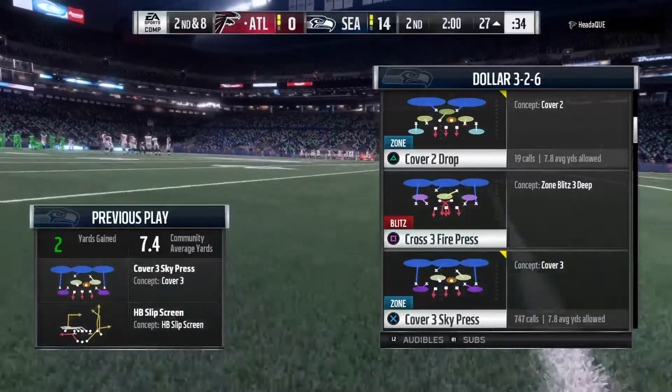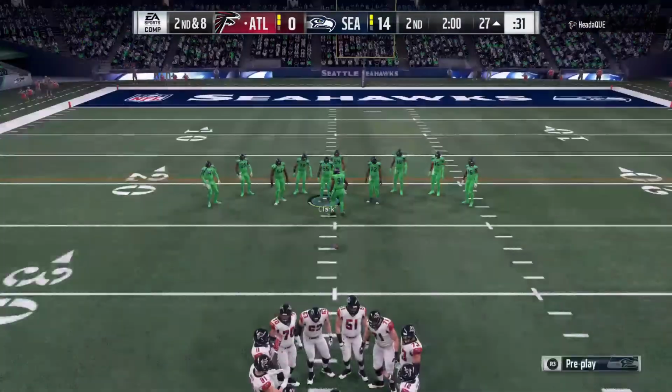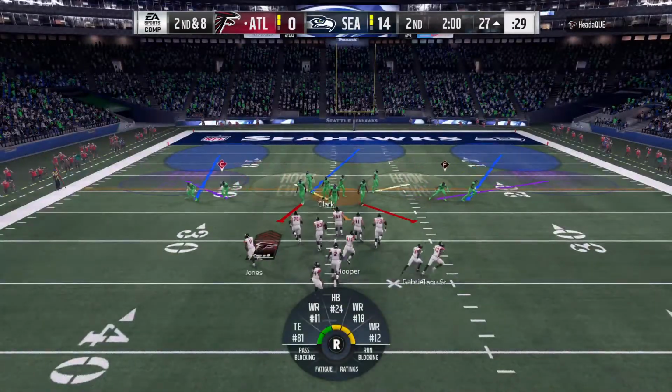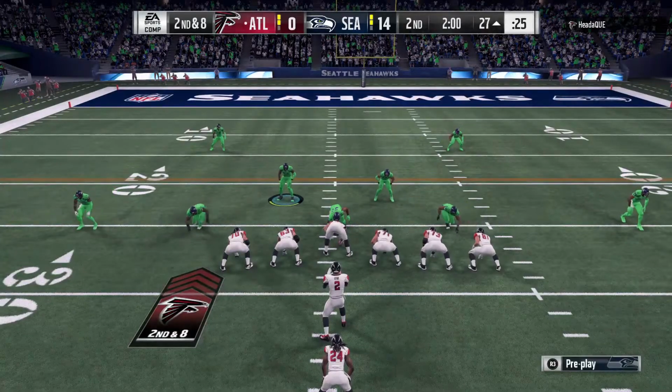Two minutes to play here in the first half. Back to CenturyLink Field after this. So the offense looking at a 2nd and 8. Shift together here from the D-line.